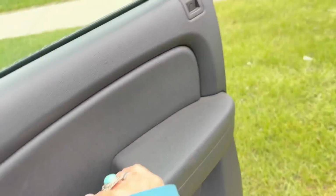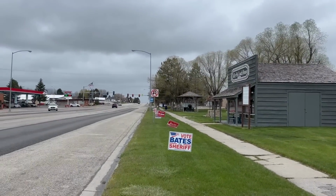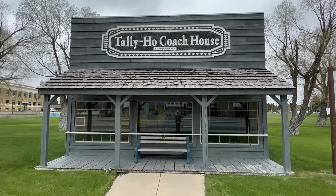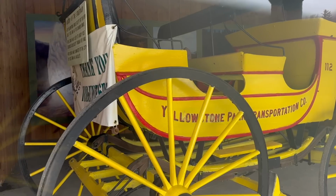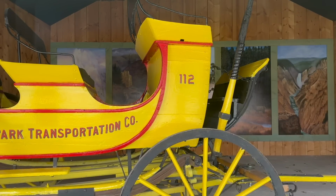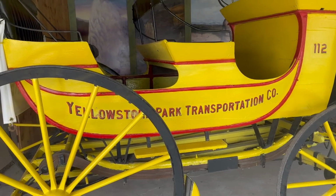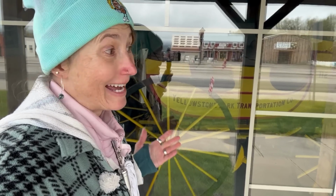Next up, the Tally-Ho Coach House. Inside this building, you'll find an old Yellowstone Park transportation coach that was supposedly used to transport President Theodore Roosevelt along with naturalists John Muir and John Burroughs on a tour of Yellowstone in 1903. How cool is that this is here in Soda Springs?